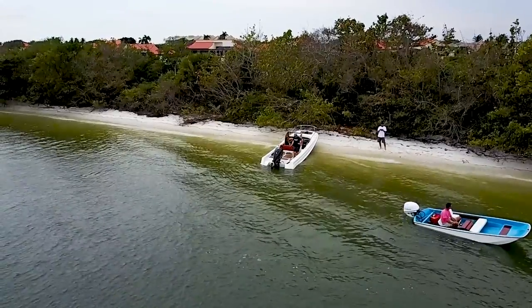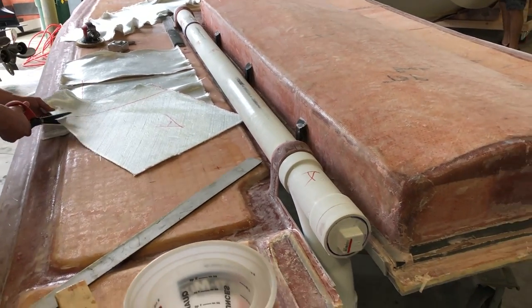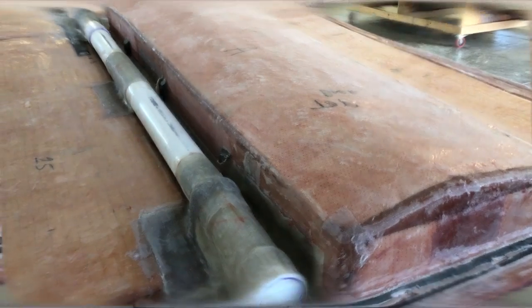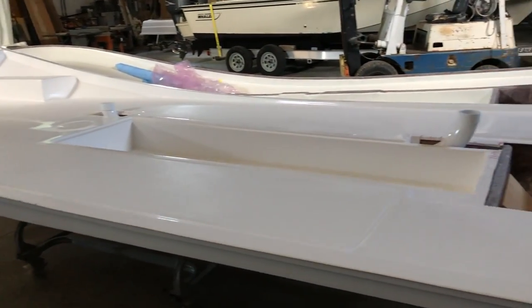After fabricating the rigging tubes, we handed it off to Dennis and Scotty so they can structurally glass the rigging tubes in place. When we flip the deck over, we'll do the cosmetic fiberglass and fairing around both ends of the tube.